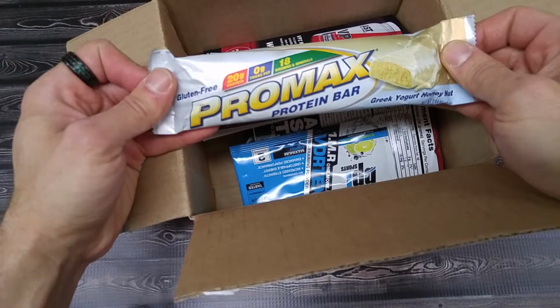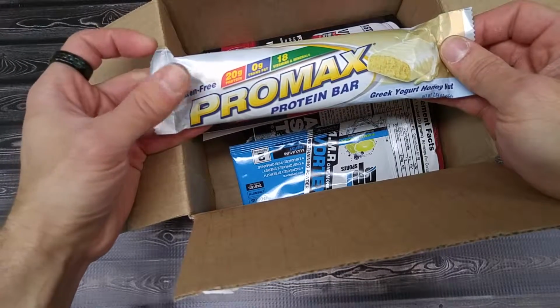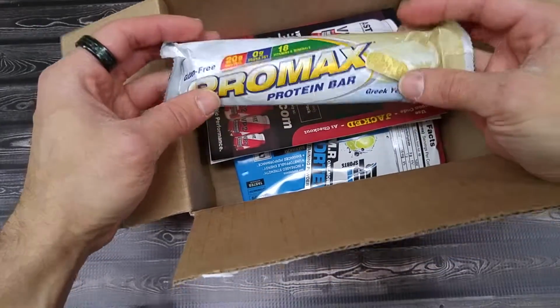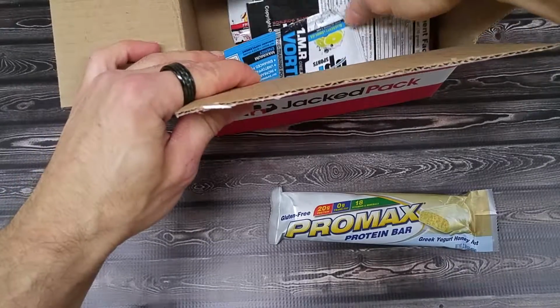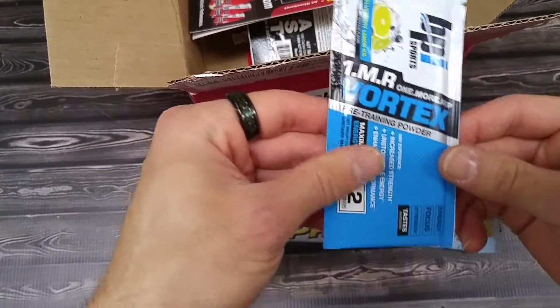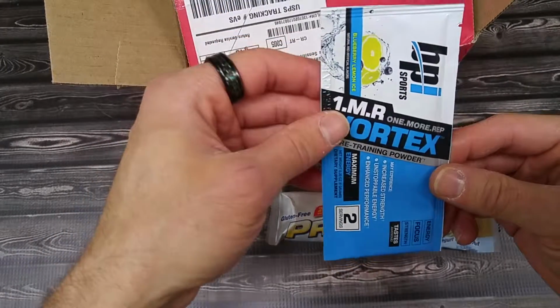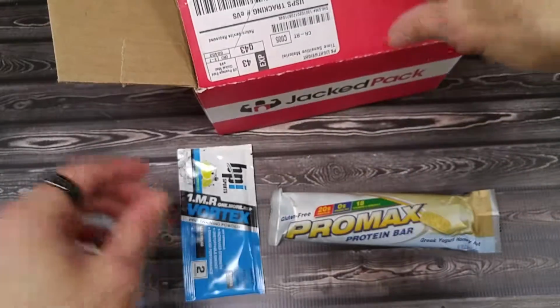First, we've got a Pro Max protein bar, gluten-free, 20 grams of protein. That's a great post-workout, especially for putting on the gains. We have a Vortex, One More Rep pre-training powder. This is going to get you lots of energy for pre-workout.